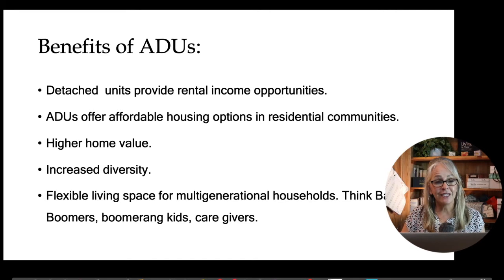Another great use for ADUs is for caregivers, especially if you have somebody in your home that needs medical attention. Or what about just your aging parents, having them come closer so that you know that they are accessible, because some people don't want to be stuck in nursing homes anymore.